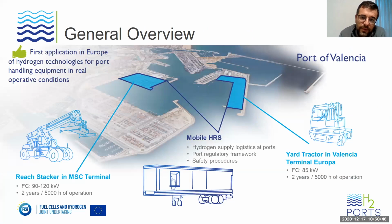So with that in mind, we started with H2 Ports, and the Port of Valencia, you can see a picture. The main traffic that we have is containers. We have three big container terminals, and for that reason, it made a lot of sense to start with hydrogen technology, using it in terminal equipment. In the project, two different types of equipment will be tested: the reach stacker for a container terminal, and the terminal tractor. The Port of Valencia also has an important roll-on, roll-off cargo terminal, and the other pilot will be tested in that terminal.